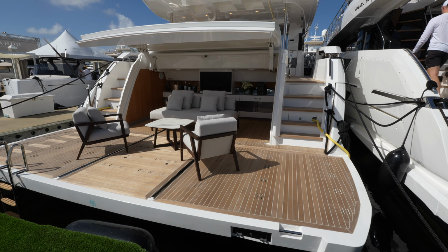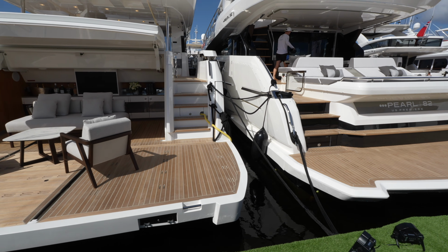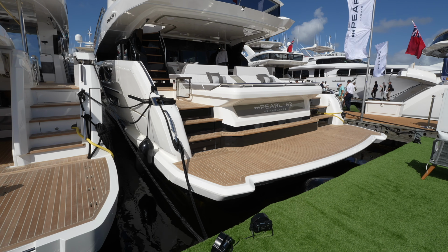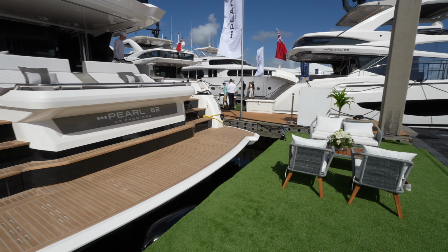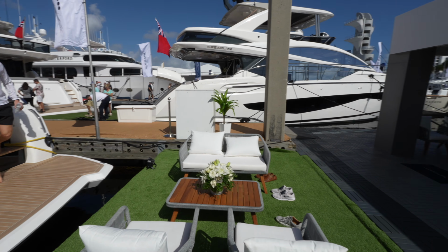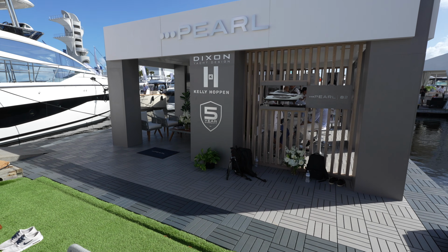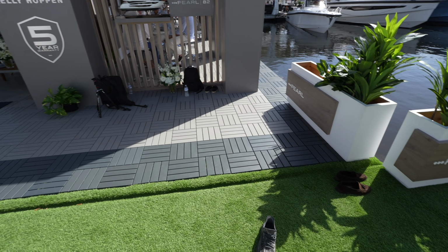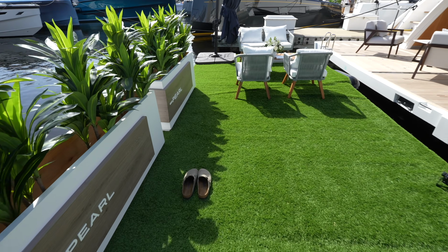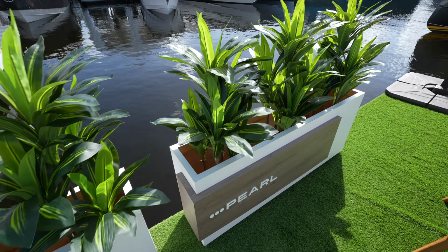And before we step on board, we're going to slip our shoes off. Pearl actually has a wonderful display set up at the show. We're in Fort Lauderdale. We have the 82 over here. They have the 62 as well as the 72. But pro tip on this grass area, this actually gets pretty hot in the sun. So when you take your shoes off, make sure you slip them in the shade.